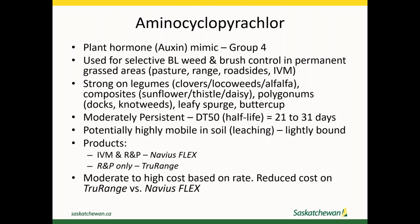So it's really hard to pin down exactly what that number is because it's newer. But I think if we use that information out of North Dakota, then it's going to represent our conditions fairly closely. Because of the persistence, it can be potentially highly mobile in soil, because it is lightly bound to soil. Its saving grace is that its use rate is relatively low compared to some of its competitors. And so that makes it less of a problem for leaching into soil water zones and things like that. So it has a bit of a benefit that way from that perspective.